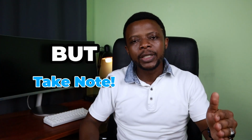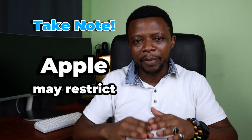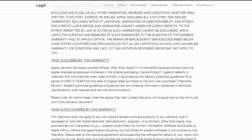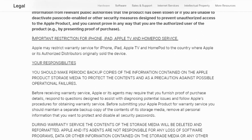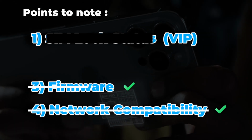However, it's worth noting that in those same warranty terms and conditions, Apple explains that they may restrict warranty service for iPhone, iPad, Apple TV, HomePod, and Apple Vision Pro to the country where Apple or its authorized distributors originally sold the device. So far, I have covered 3 points to consider when buying a Middle Eastern iPhone to use in India: network coverage, firmware, and warranty.